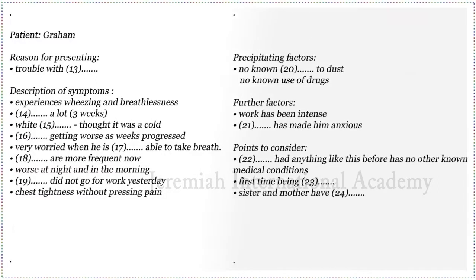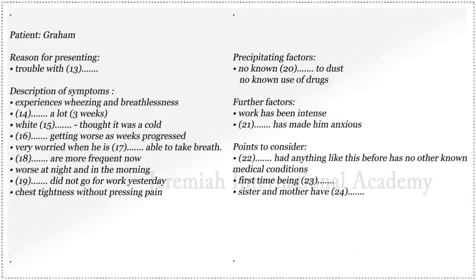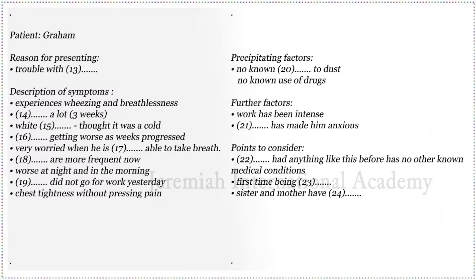Good morning, Mr. Bloomfield. My name's Dr. Dixon. I'm a locum GP standing in for Dr. Wright. What can we do for you? I've been having some problems with my breathing. Can you tell me a little bit more about this? Well, I keep getting breathlessness and wheezing in my chest. It all started about 3 weeks ago, and I've been coughing a lot with it. Some white phlegm. I thought it might be a cold coming on, but then after about another week, I started finding it more and more difficult to catch my breath.